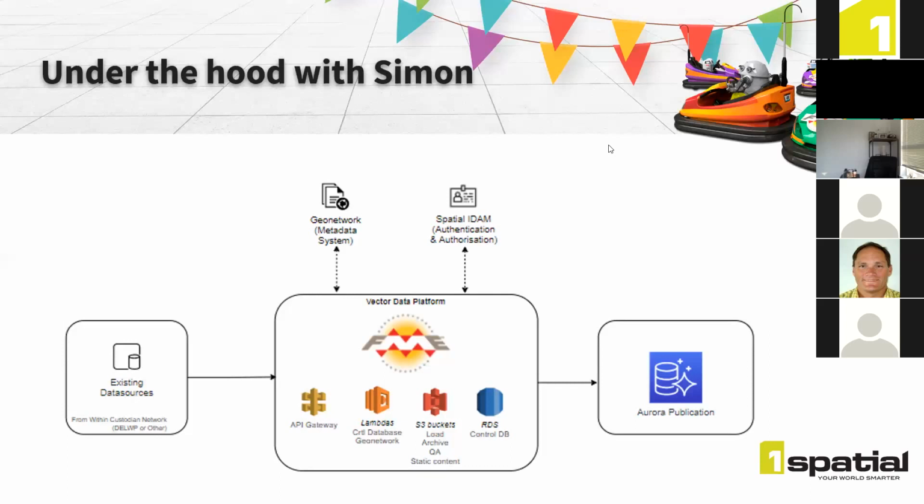In addition, there are several other workbenches that perform key tasks to keep the platform consistent and up and running. And as you can see there, and as Anthony's mentioned, FME integrates into the metadata system and also into the overarching spatial identity and access management system. So really, at the end of the day, the flexibility and the number of off-the-shelf integrations that FME provides are really on show with this project, because while FME is a core part of it, there are many other AWS services and also systems like GeoNetwork and Spatial IDAM, which we're integrating with, which FME gives us connectors and other ways that we can easily integrate with without having to start writing custom connectors or custom code. So with that, I'll hand back to you, Anthony.